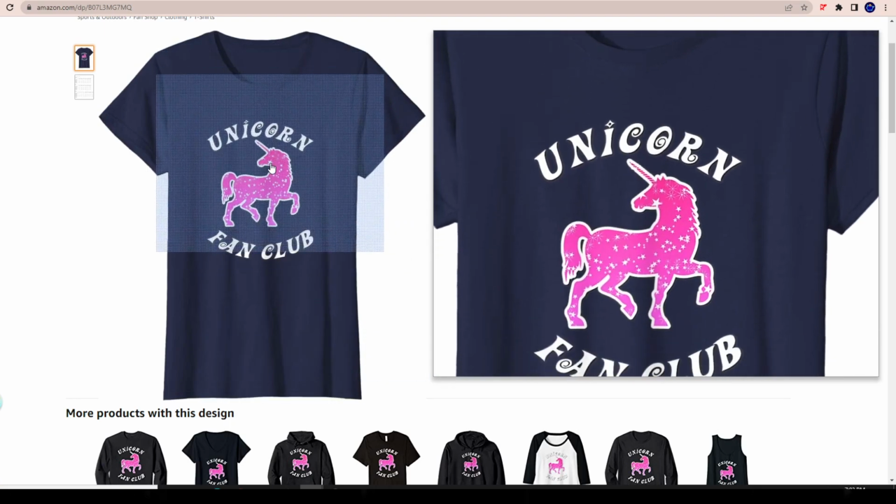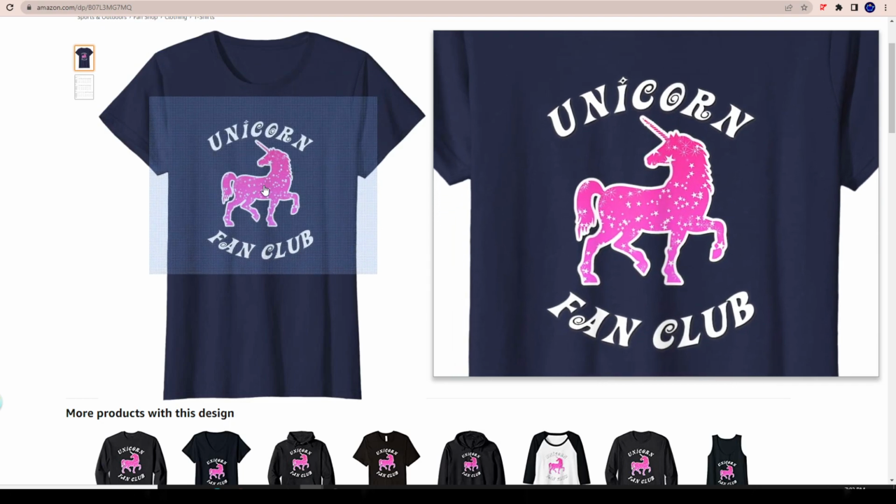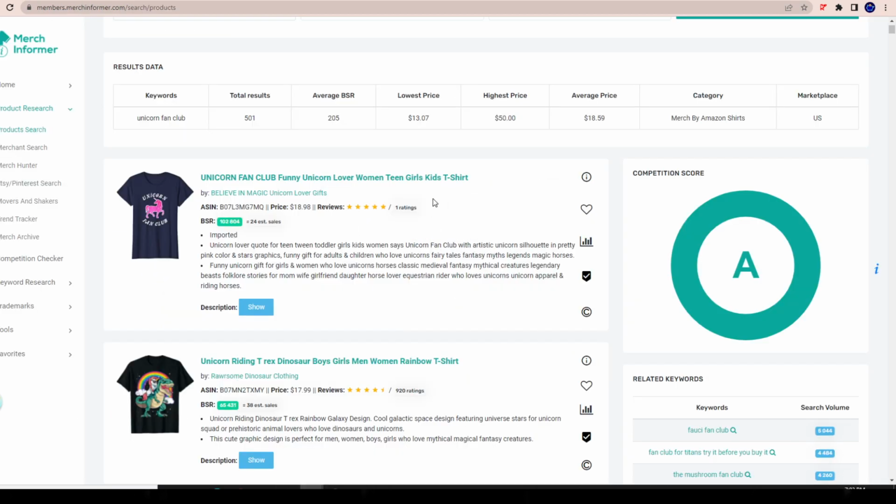In fact, I could probably hire a virtual assistant to create hundreds of better versions of this design, and even thousands of different versions of this design. It doesn't even have to necessarily include unicorns, but there are so many different opportunities to be made here. And you can see that this basic design is estimating on average 24 sales a day.